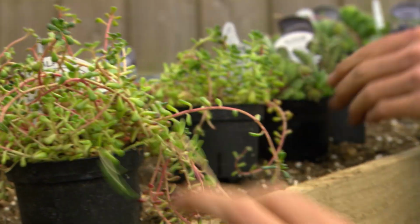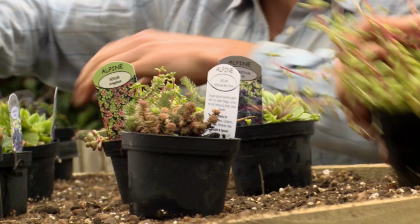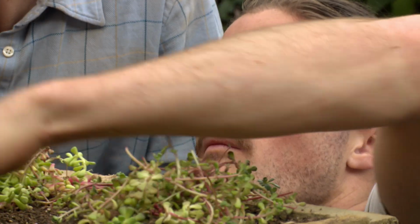The fun bit. In their natural habitat, alpine plants like this are well used to barren and exposed conditions with low levels of soil, so they work well in a roof garden.